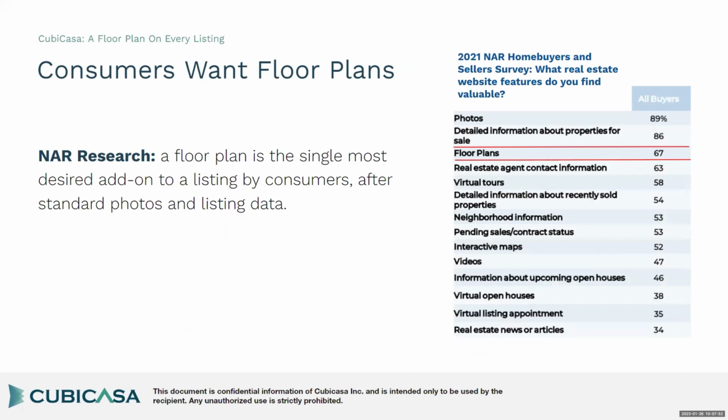This is actually based on data done by NAR. NAR does a survey every year, and they ask home buyers what aspects of a listing are most important to them, and they consistently say that a floor plan is the single most desired asset after your standard photos and detailed property descriptions.